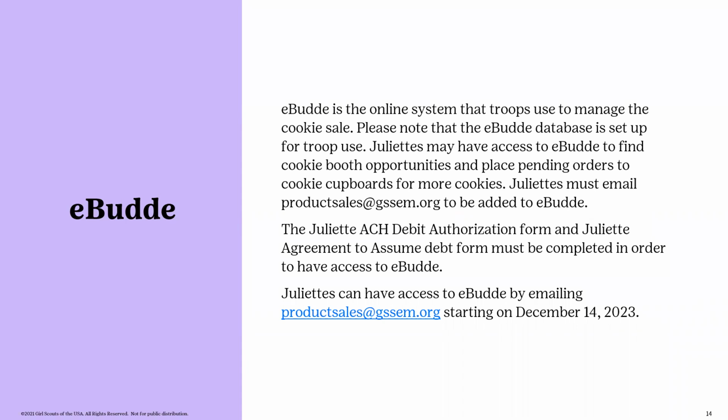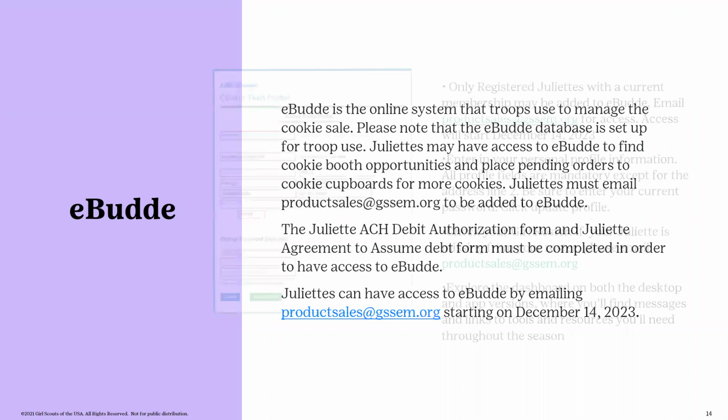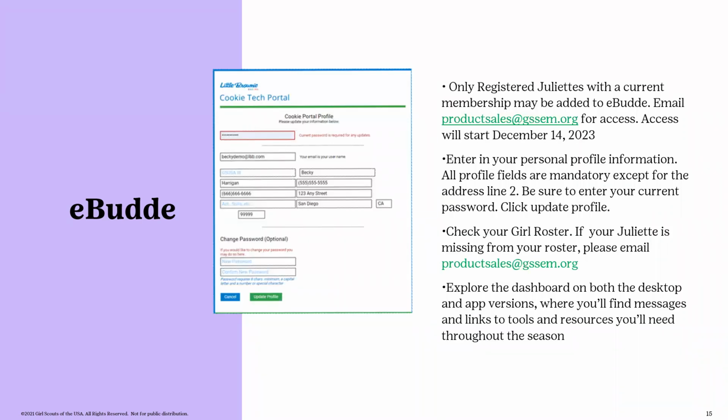The Juliette ACH debit authorization form and Juliette agreement to assume debt form must be completed in order to have access to eBuddy. And then again, Juliettes can have access by emailing us starting on December 14th, 2023. So only registered Juliettes with a current membership may be added to eBuddy. So email us again at that access date. We'll ensure that your Girl Scout is in there if she is a registered Girl Scout member. And then we will ensure that she is also added to Digital Cookie this way. So if she's not a registered member, she will not be able to be added to Digital Cookie. eBuddy and Digital Cookie flow together. So that's a little bit on that process there.